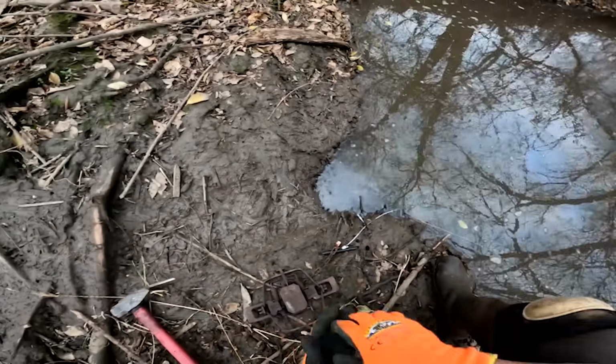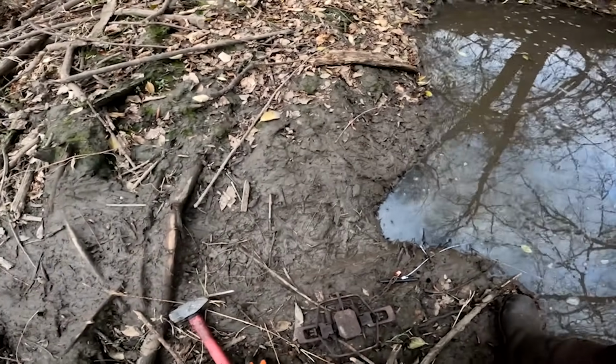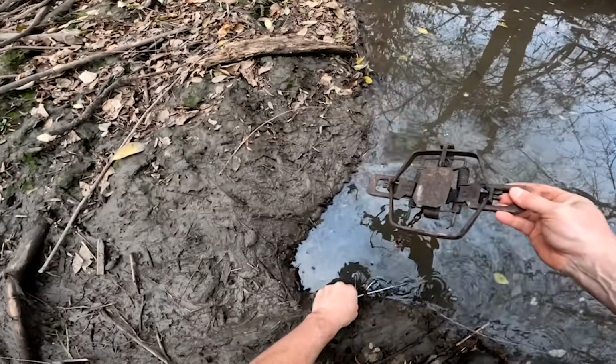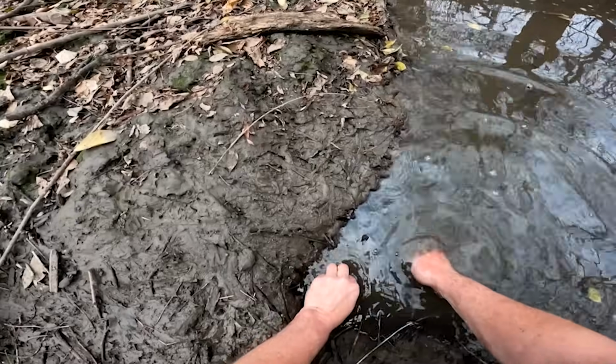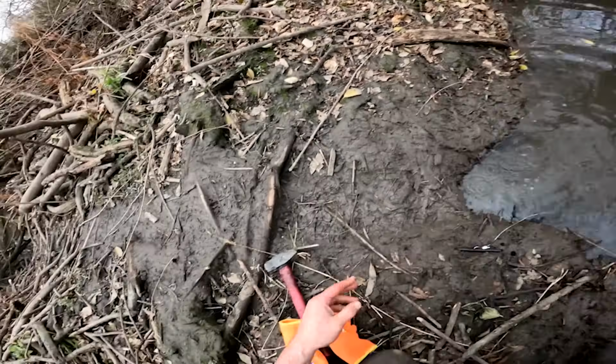Perfect. Get my glove off. I don't want to get my orange gloves wet. And this is going to sit nice and neat right there for a back foot. Perfect. That's good. Right in there. That's exactly what we want.